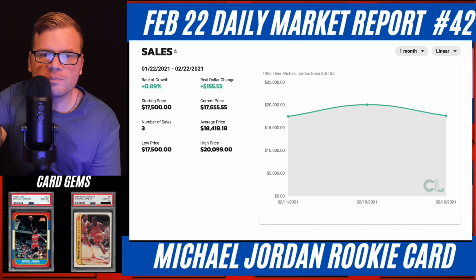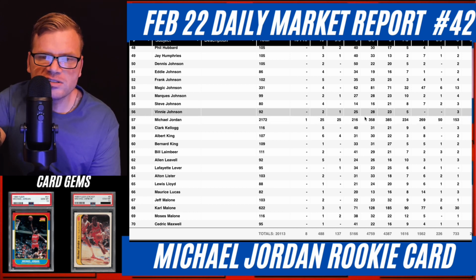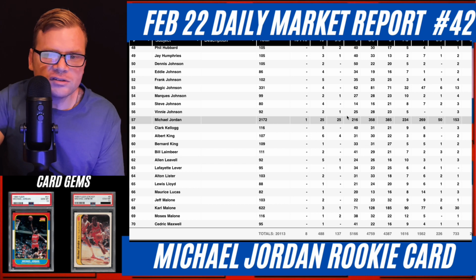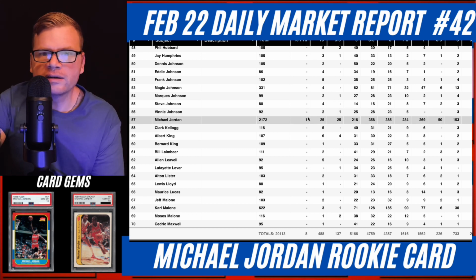So talking about those populations, the 8 has a pop of 385, so not very many, and the 8.5 has a pop of 358, so very similar to the PSA 8.5. The 9 has a pop of 216. The 9.5, there's only 25, and the 10, there's only 25. And the gold label 10, which is like the black label in BGS, there's only 1.